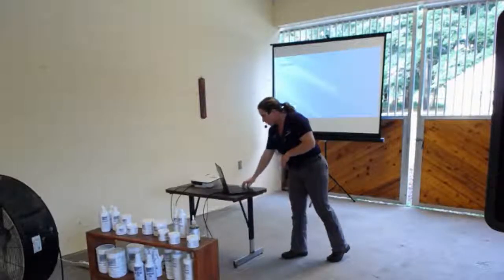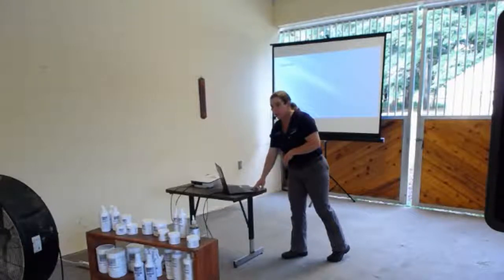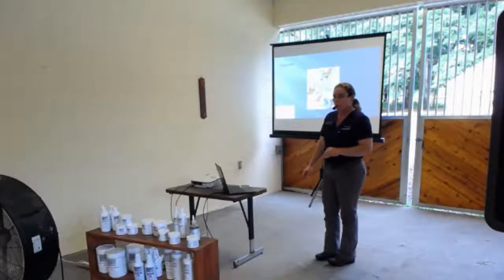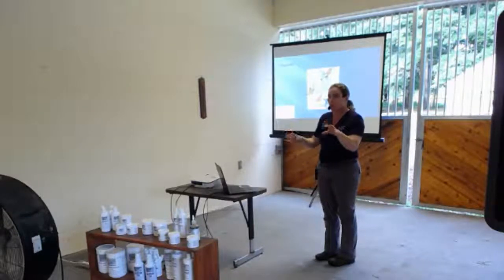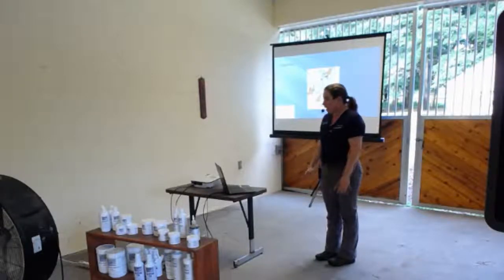So next, when we come out, we're going to do a little bit of detective work to figure out what's going on, hopefully. So we're going to break out our go-go gadget magnifying glass, potentially, but probably not. We're at least going to use our eyeballs. We're going to get our hands on your horse. We're going to get a good history from you about what's been going on.